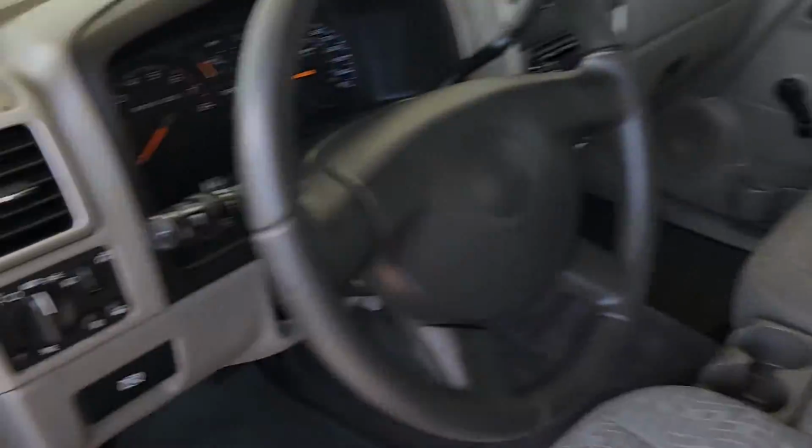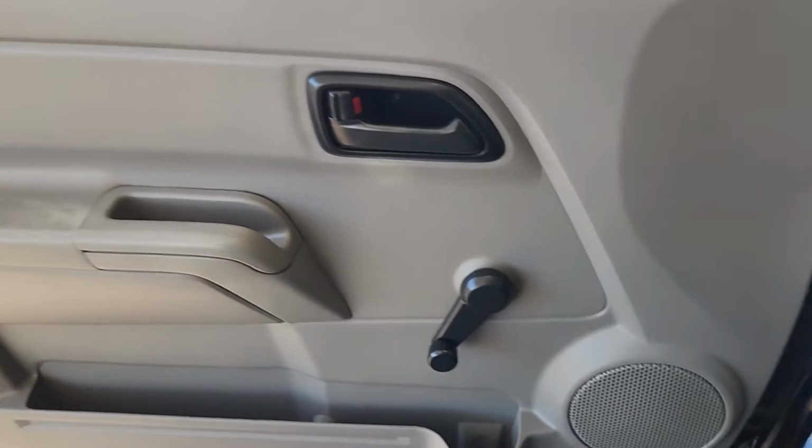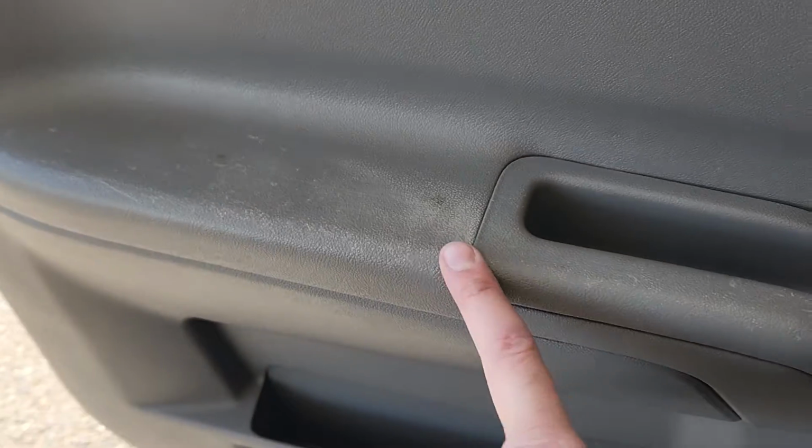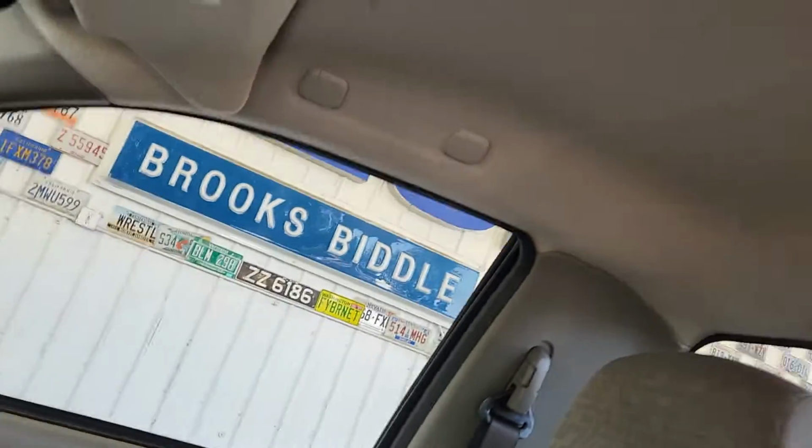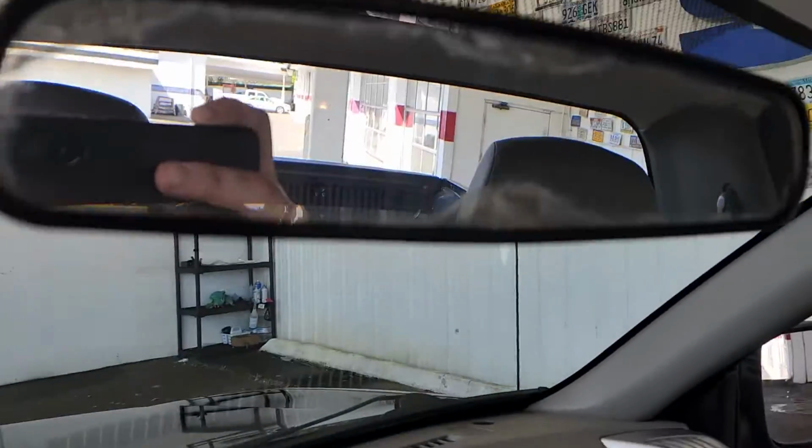Seats are in good condition, especially for being light color. These things obviously attract stains extremely easy. Wear there, a few more. No leaks, even out here in beautiful Washington.